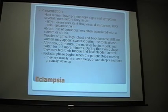then their muscles in their arms and legs become stiff. The woman may appear cyanotic, which is why the baby gets bradycardic. After about a minute, usually, it becomes the clonic phase, and that's where they do the jerking and twitching. And that's where they can bite their tongue, lose bladder control, etc. It's usually pretty brief, but it feels like forever when it's happening. Then after that is the postictal phase, and they're just out. It's like they're in a really, really heavy sleep.